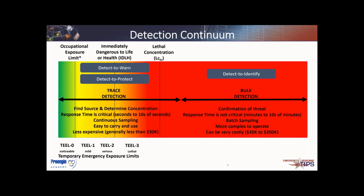So I'm going to pass this over to Scott. So when it comes to the detection of different chemicals, as we talked about before, there's not one detector that'll do everything that you need.